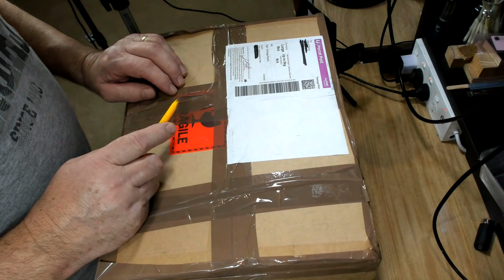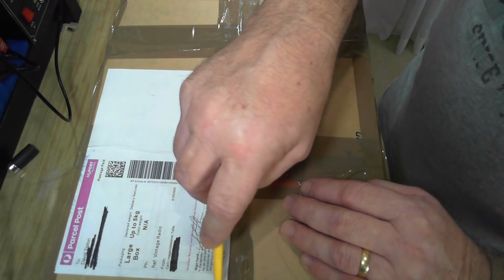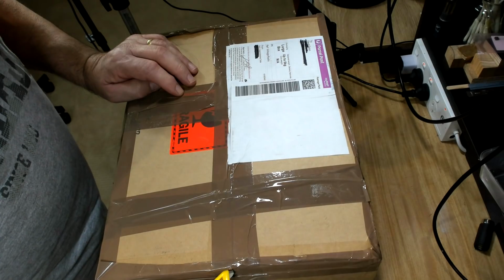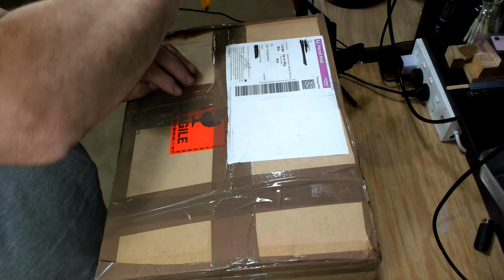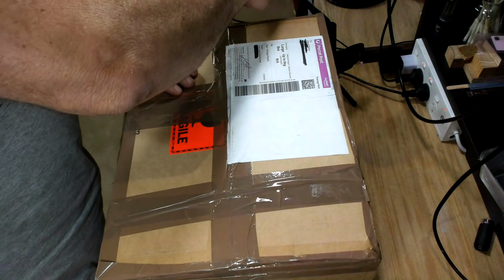Now tonight I thought I might have a look at this box. It's a mystery box. It's not really a mystery. It's sent by Carl Teller. He is the one that supplies my capacitors and various other radio parts that he gets manufactured. And he's been a great asset to my radio restoration career.